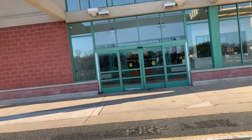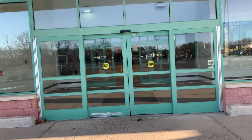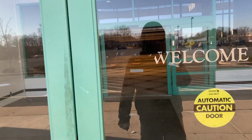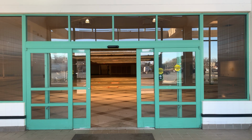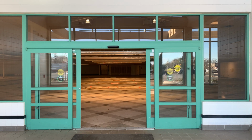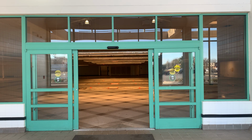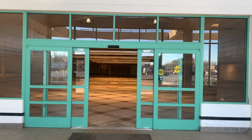What the hell? Yo, do you guys see that? The doors are opening by themselves. There's something wrong with the automatic doors inside. Look at that. Well, I can tell you this, I think that's the first time I've ever seen that happen at a closed store. Automatic doors that are trying to close and open. That is so weird.